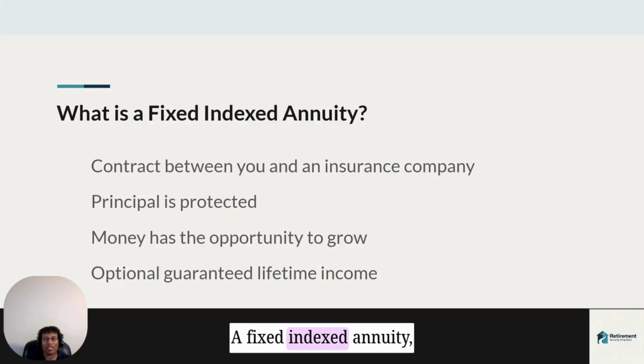A fixed indexed annuity, or FIA, is a contract between you and an insurance company. You hand them a lump sum of money. In return, they make you three core promises. Promise number one, your principal is protected. The money you put in will never go backward due to market losses. That's guaranteed in the contract.